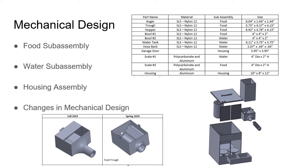Next, slide the auger through the trough hole, the large trough hole in the front of the part, and make sure it is connected and secured to the motor shaft so that when it spins there is no slipping. The water assembly consists of the water tank, hose barb, and the hall sensor float. First, you will attach the hall sensor float on the inside of the water tank, followed by screwing in the hose barb on the bottom of the tank. Make sure these screws are tight and that there is no water leaking.